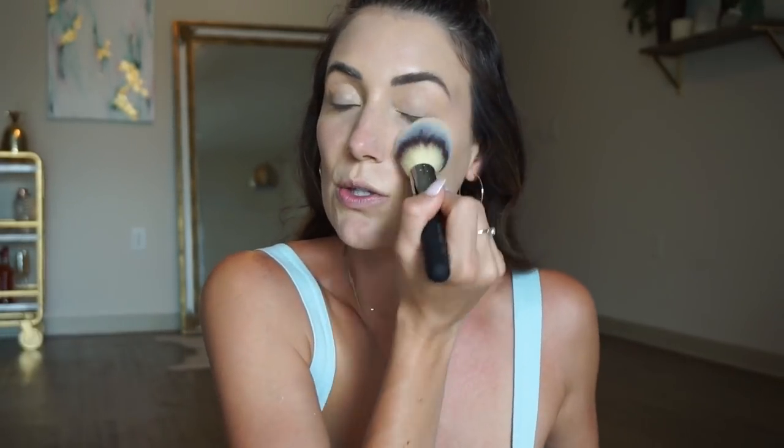As you can see, I'm just using this to set anywhere that I find my skin might get a little bit oily. This powder is infused with Bye Bye Pores optical blurring technology, so it's going to just really diminish any look of pores or fine lines that I know we all have.